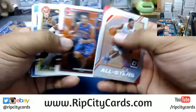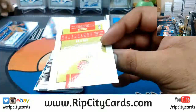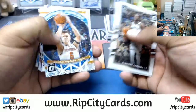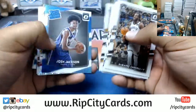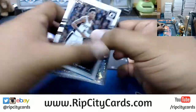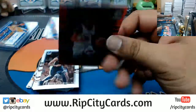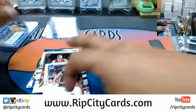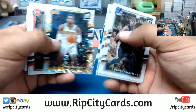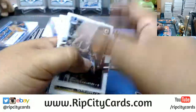What do we have here? Malcolm Delaney, Hawks, 283. And what do we have here? Delon Wright, Raptors, to 85. And that's likely going to do it for the break. Yep, that is it for the break.